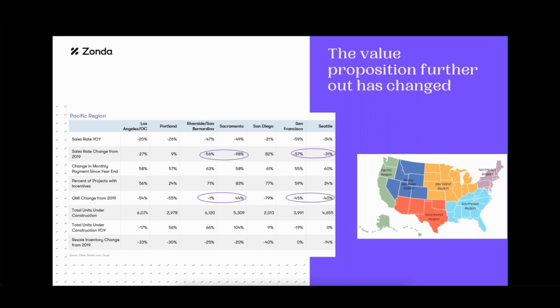Take a look at San Francisco and Seattle. Again, we're talking sales rate down. You're looking at the QMI still very notably compared to 2019. Now, again, you layer in QMI to total units under construction going down for Riverside and Sacramento, you're seeing total units under construction up between 60 and over 100%. If you look at San Francisco, Seattle, and maybe we're going to throw in LA, look at that change. You basically have total units under construction down or flat. And to me, those become interesting because San Francisco's number of total units under construction is so minuscule compared to the overall level of the market.